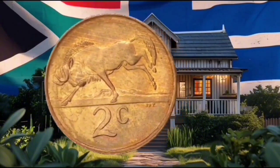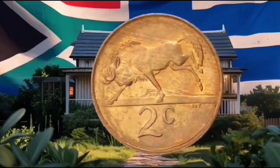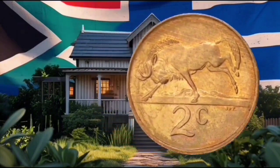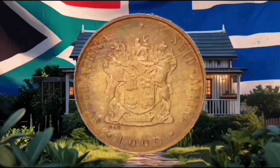Now, let's talk about value. In standard circulated condition, the 1990 South Africa 2 cents coin might sell for just a few dollars to coin enthusiasts. However, in flawless, mint state condition, its value can rise dramatically, especially if certified.